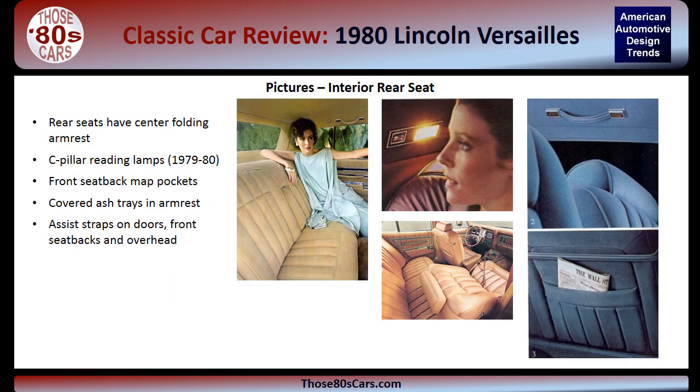The rear compartment is well appointed, but not comfortable for long trips. The legroom is short and the seat bottom is smaller than it should be. Rear seat passengers have many assist straps overhead, on the seat back, and on the door panel. Additionally, they have map pockets on the front seat backs to store papers, books, or perhaps today's iPads and tablets. With the new seat pillar of 1979, rear seat reading lamps were added.